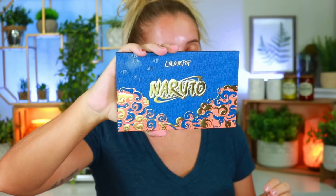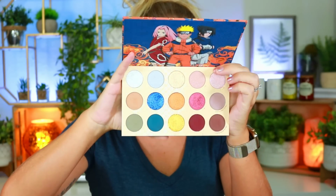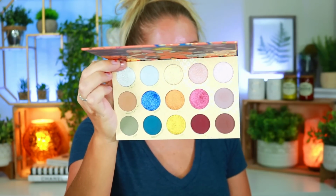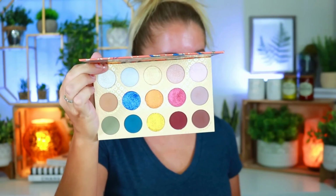So we're gonna start off with the eyeshadow palette right here. This is the Naruto eyeshadow palette, and when you open it up, I have to say the coloring is really pretty. I do like the outside packaging. I think it's gorgeous, and then you have the beautiful colors on the inside. But I do want to say something, because when I was looking at this, I was like, you know, this looks a little familiar. So here are the two ColourPop collections with the Legend of Korra and Avatar: The Last Airbender, and these look very similar to the Naruto packaging, but I just want to show you guys the inside.